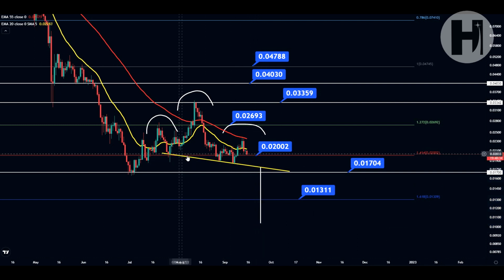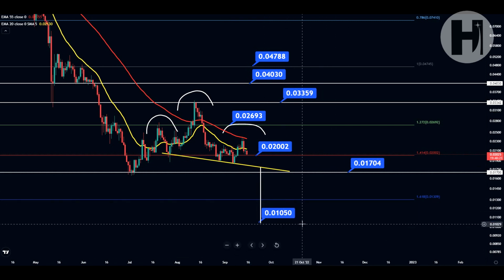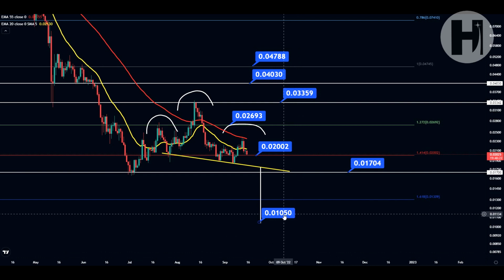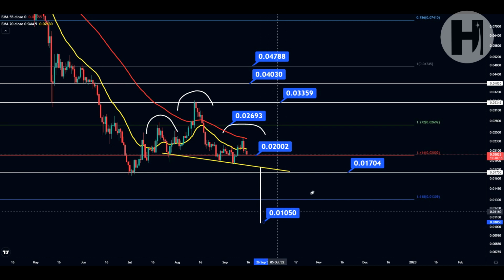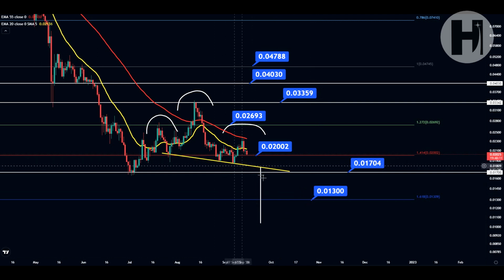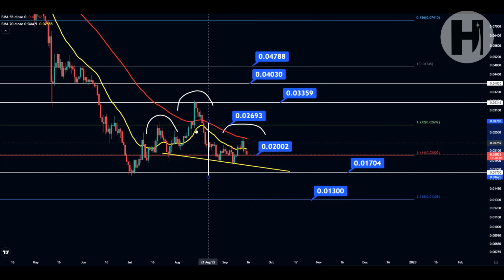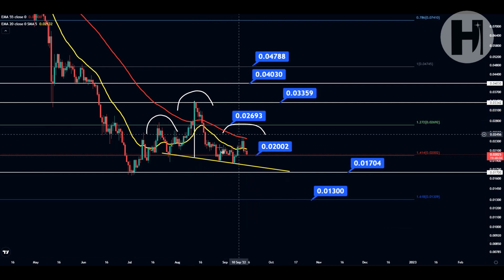So we still haven't lost the neckline here. The neckline is basically the support that connects two of the lows in the pattern. So if that does happen, our technical target would be at 1 cent. I don't think that's going to happen, right? Bitcoin would have to drop back to $16,000, $17,000 for that to be a valid level for us to look at. And we obviously would have to lose the yellow neckline, but I don't think that's happening just yet, but I'm going to keep this on the charts just in case I forget it later.